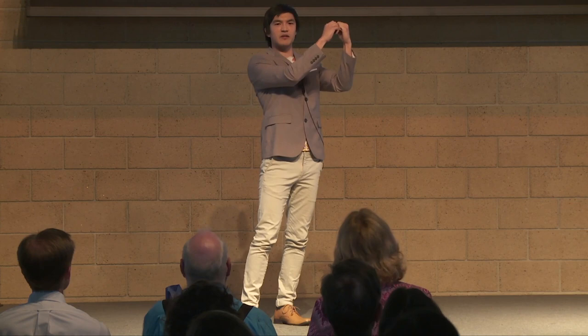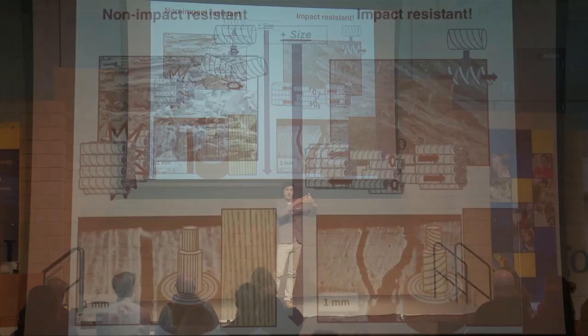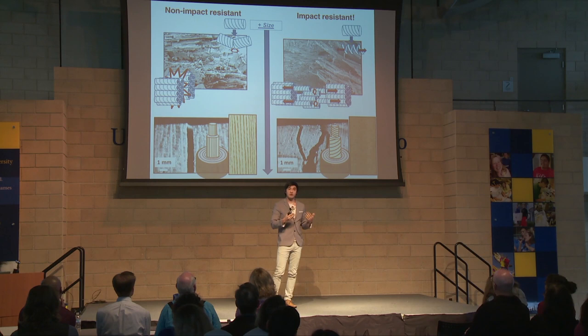You can also see how groups of fibers behave differently. In most wood species, these fibers are over-adhered to one another, which means they don't have a lot of space to move around. So when a crack starts to go through them, it's instantaneous and they break apart. But in impact-resistant species, these fibers aren't actually that adhered to one another, so they can slide past one another, shearing and bending, which adds a lot more deformation that they can take before failure. It's another mechanism of impact resistance.